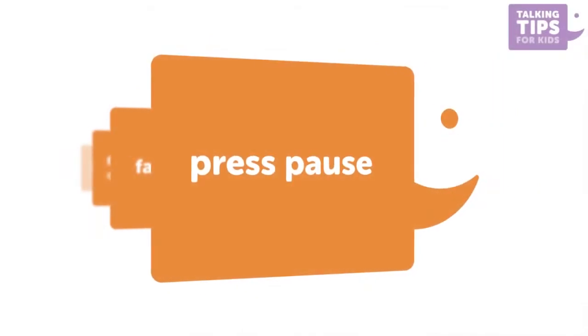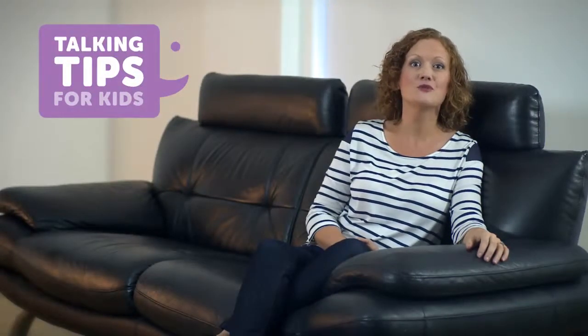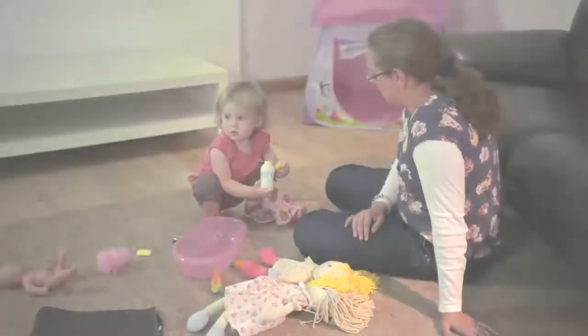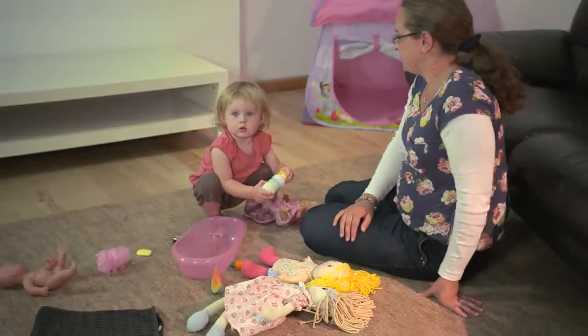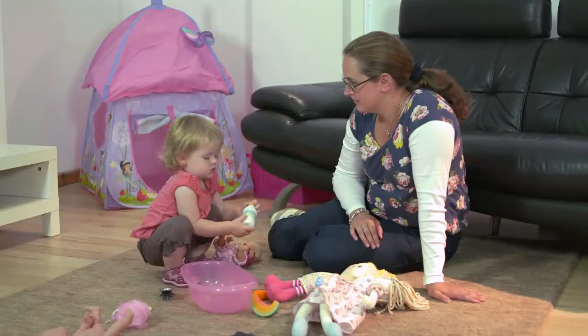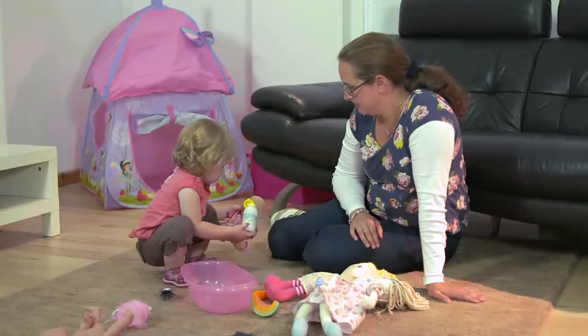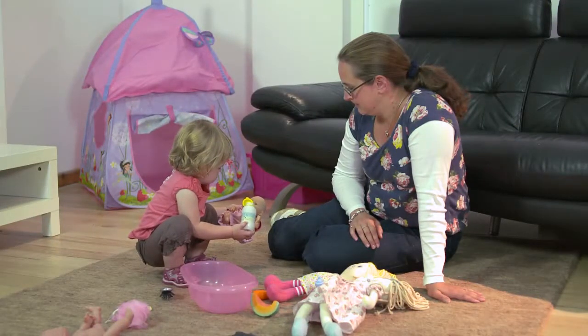Press pause. Don't dive in and take over the play. Instead, press the pause button and take a moment to watch exactly what your child's doing with their play. They might not be building with the blocks. This is fine. Wait for your child to invite you in. This may be something as subtle as making eye contact. All children are different, some quieter or more sociable than others. So just listen to the message your child is trying to convey and take that as your cue to join in.